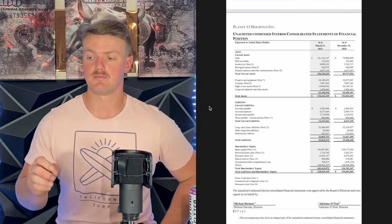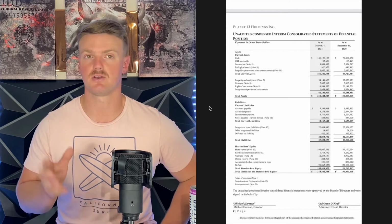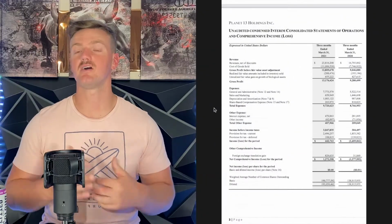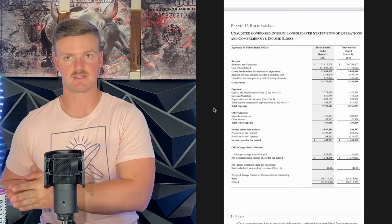And total liabilities, so the entire debt of this company, is looking at about $35 million whenever they have $141 million in current assets. And now for revenue, they totally hit analyst expectations.